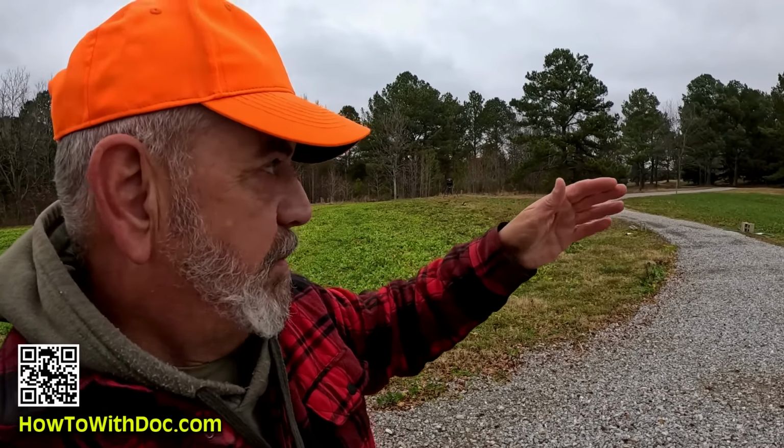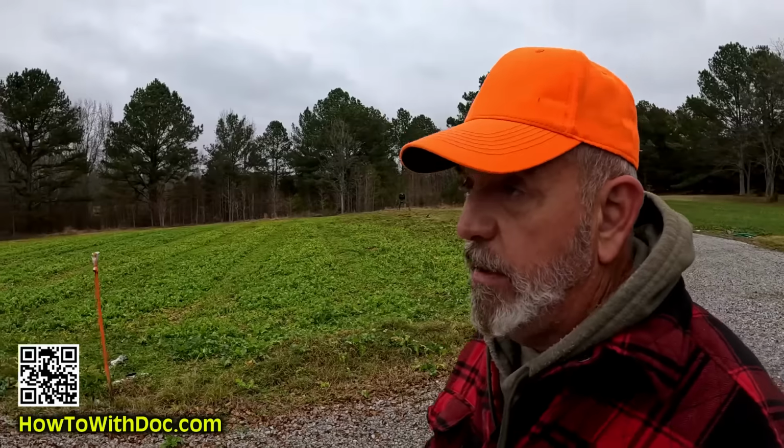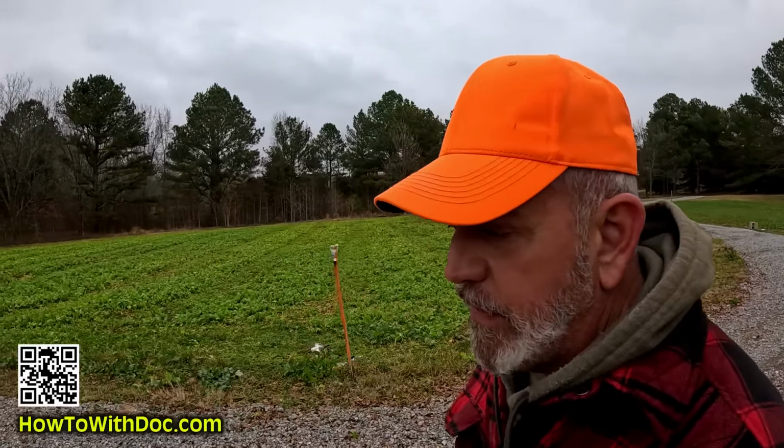So let's say you have a gate and you want to put up a trail camera, you can put that trail camera up there too. So again, good luck walking onto my property. You can't walk in through the woods because you get caught on a trail camera. You can't come in through any entrances. You get caught on video cameras. So we're pretty much locked down here.